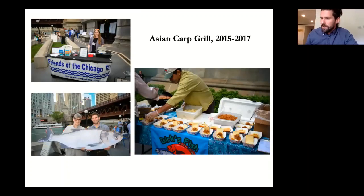The Asian Carp Grill is an event that we had for many years. This was held with Dirk's Fish, which is a local fish market. The event was not only a fun event with good food, but also an advocacy piece highlighting the issue of the invasive Asian carp, which are not in the Chicago River system, but they are downstream, and we're certainly keeping an eye on that with other partners.